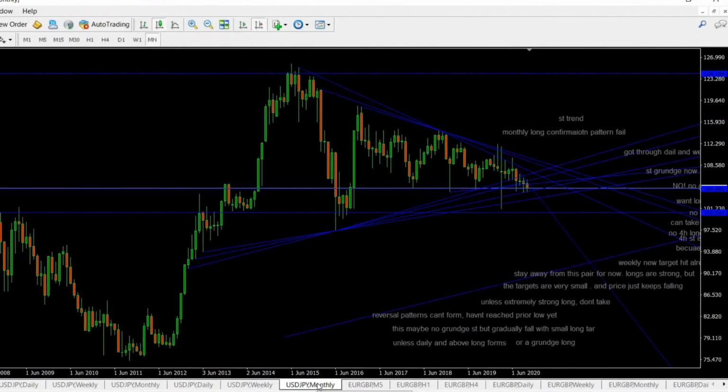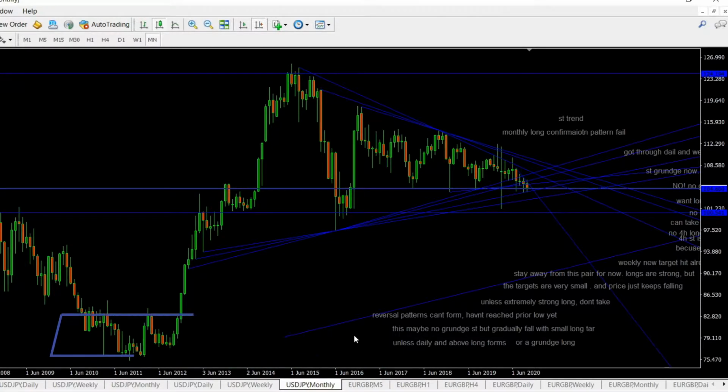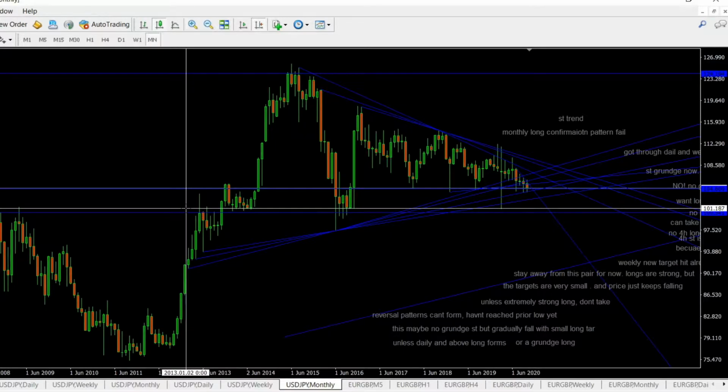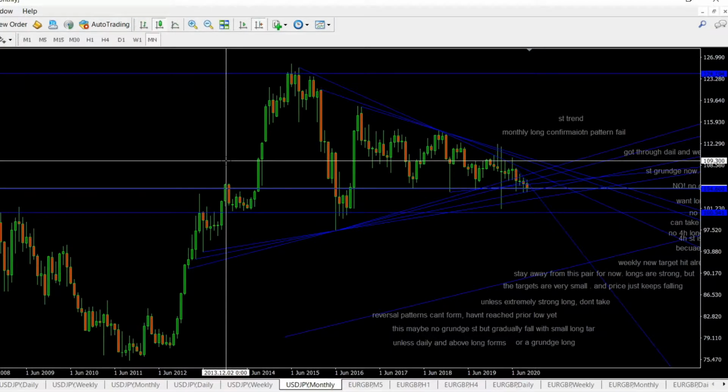Hey guys, this is a weekly forecast on November 1st, 2020. Okay, we'll start off with the USD-JPY pair. Nothing really changed basically. So the target is still 101.18, but before that we'll probably get a pullback to 107 or 109.